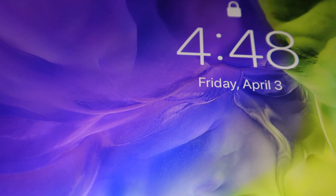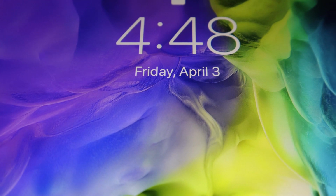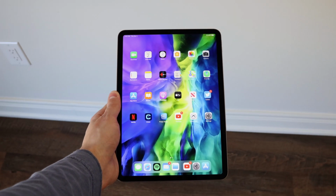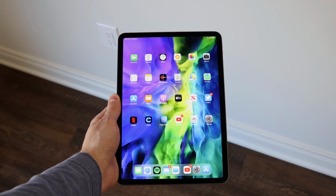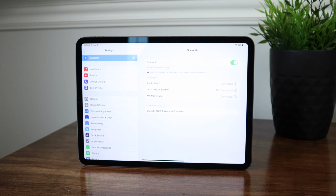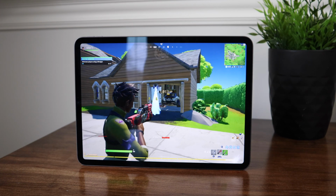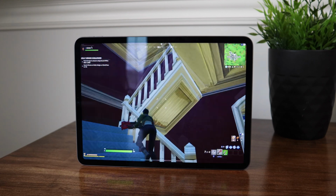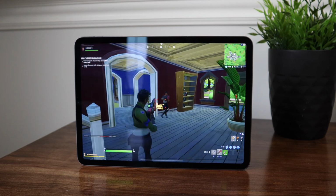We still have the same super bright Liquid Retina display as the 2018 models, so nothing has changed with that. It's a 120Hz ProMotion screen, so it's really smooth when scrolling through content, and of course it's great for gaming. Pair it with a controller and you have a pretty nice mobile gaming setup, although you'll be limited when it comes to what games are available. And it is just an amazing screen for consuming any kind of media.